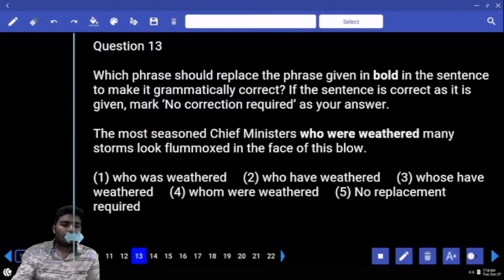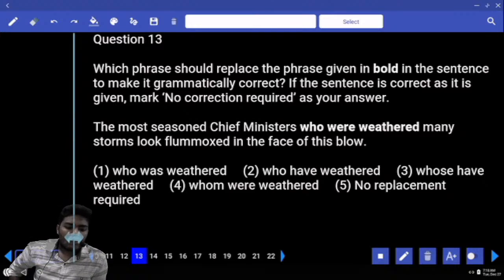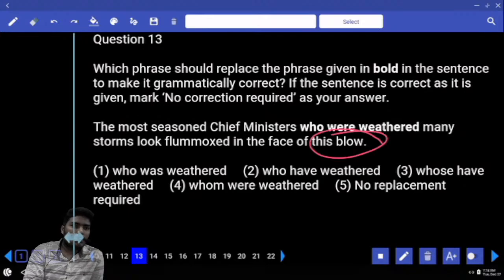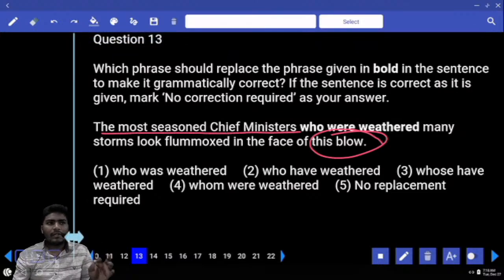Move to 13. The most seasoned chief ministers who were withered many storms look flummoxed in the face of this blow. This blow, what do you mean by a blow? Let us keep it as a problem. There is a new problem in the government. The most seasoned chief ministers. We are speaking about the chief ministers, seasoned chief ministers. What do you mean by that?